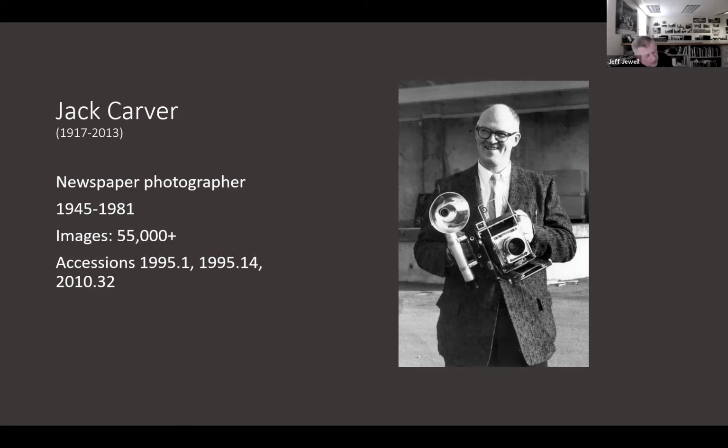Even when we still had a dark room, it could go in the enlarger, and you can make big, beautiful prints with it. And of course, they scan really nicely as well. So here he is, there's Jack in 1962 with his speed graphic camera. Good old Jack.